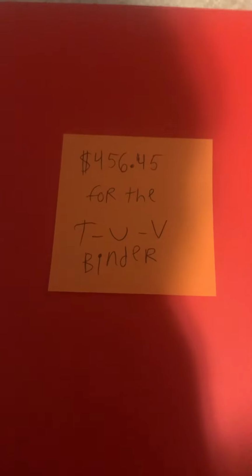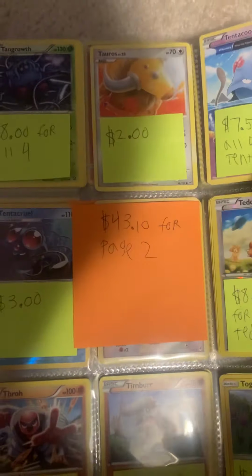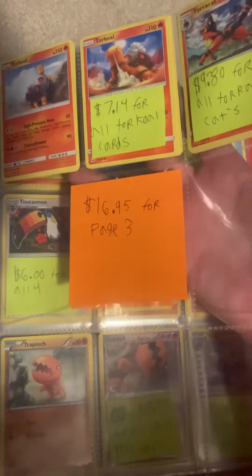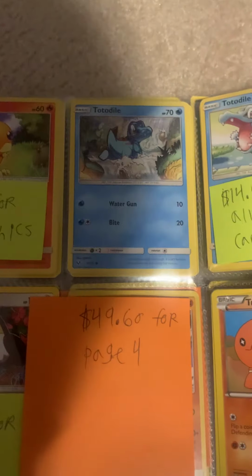The price is $456.45 for this binder, and page one is $46.10. Page two is $43.10. Page three is 3 slots of cards, but $16.95. Page four, it's $49.60.